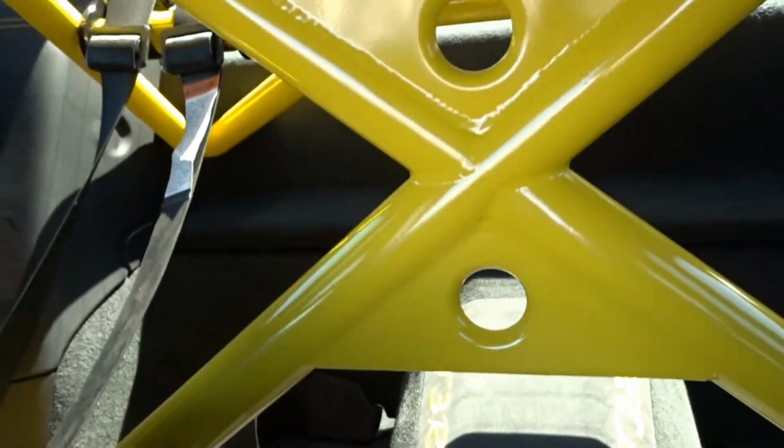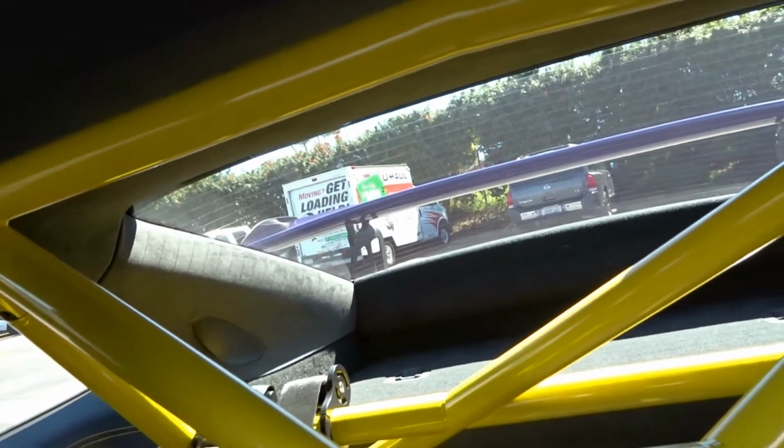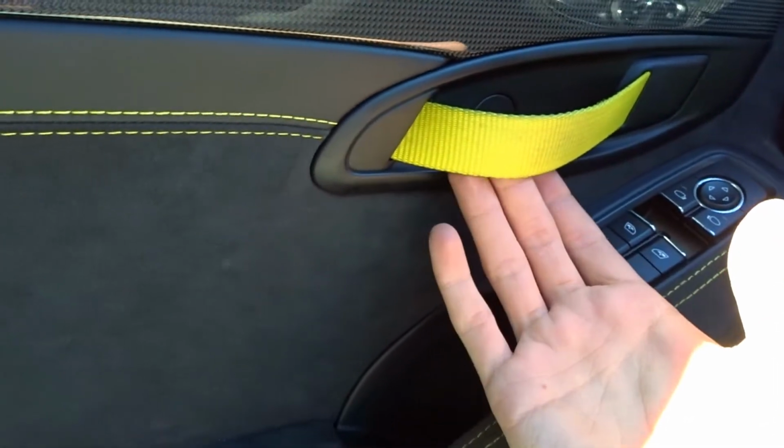Save on the weight. You can see that huge rear wing. Look at that thing. Most people don't think it's stock, but it is. It's 100% stock. Comes from the factory. Very, very cool. Alcantara to your heart's content. This is Alcantara heaven. There's Alcantara here. There's Alcantara on the side. You have leather stitching. You have carbon fiber. These, of course, are here to help reduce weight.